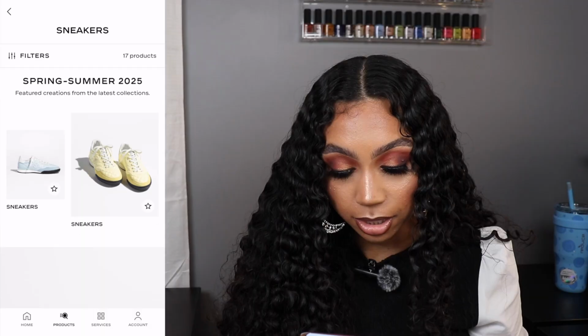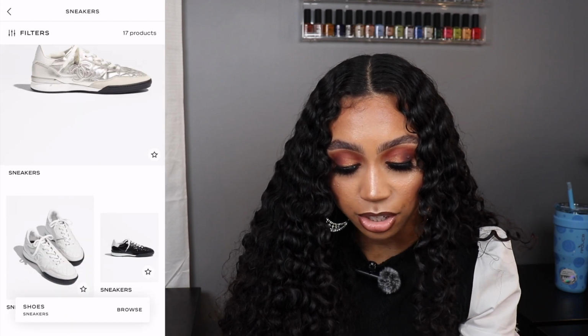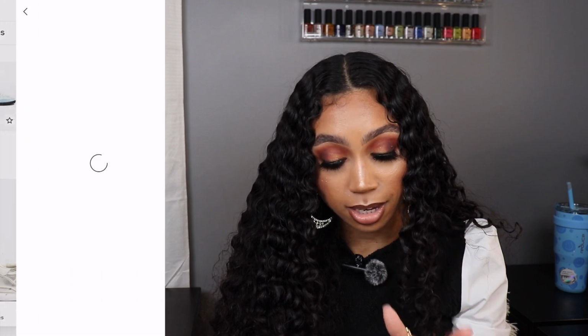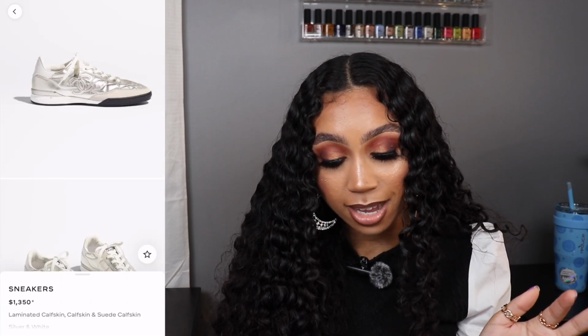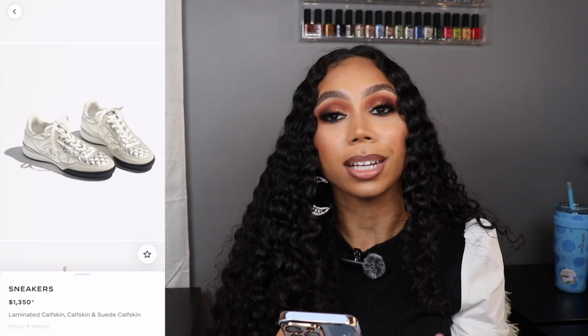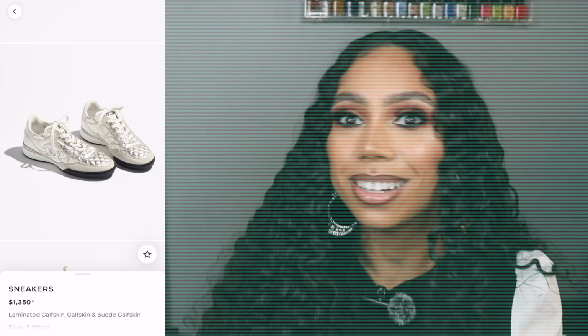I do like these. Sneakers. These sneakers are horrendous. I am sorry. These sneakers are disgusting. Why are they shaped like that? They look like bowling shoes. And I'm sorry, I've never heard anybody go bowling and say, oh my God, I wish I could keep these shoes. No. All right, so let me just say, this is not my favorite collection.